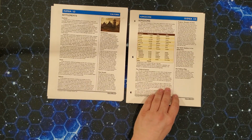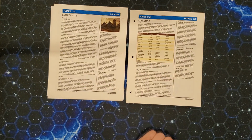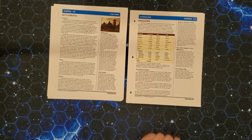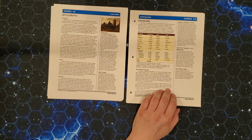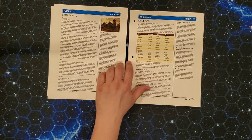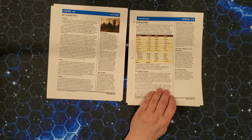Here we have some discussions of the settlements and settlement patterns. There are 14 kingdoms in Ivinia, which is much larger than the number of kingdoms in Harn, but the Harn kingdoms tend to be larger. Some of these are quite small. Some of them are pretty big, but some of them are pretty small. At least some of this has seen additional development, which is available for download through DriveThruRPG. I know that I have the Menglana Kingdom module from back in the day, for example.